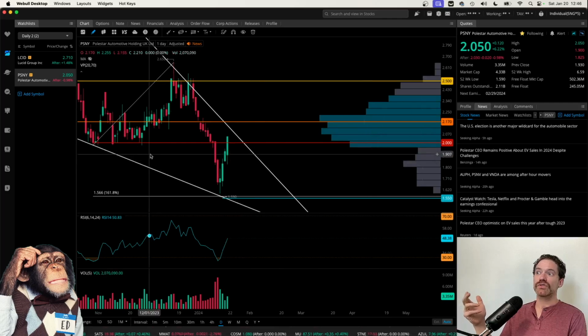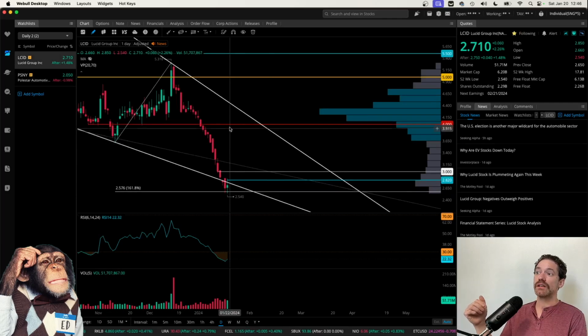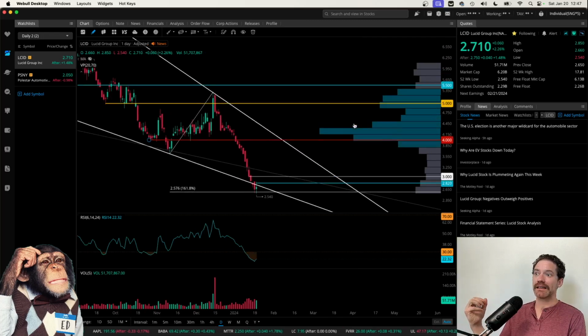And so with Polestar closing above $2 like that, closing at $2.05 for last week, Lucid getting back to that red line would be at a price of $4. And so I do think that is a great target to be keeping in mind, especially because we see this volume shelf above that. There's going to be resistance above that level.